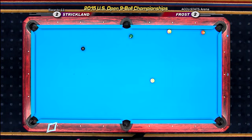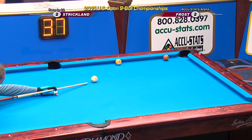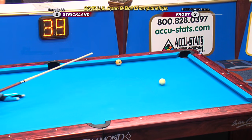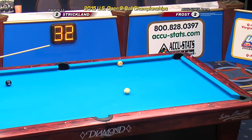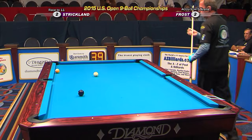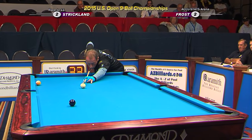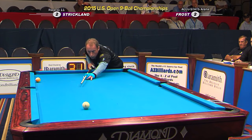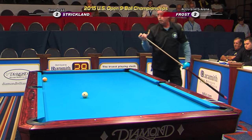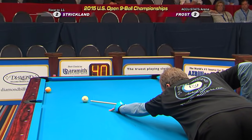And it'll look pretty routine from here. Come off the rail if he wants to, or just come right back out, either way. Fairly easy to get on the 8 here. Use the rail to kill speed. Look at this. Perfect. Fun to watch Earl execute like this. Yeah, he doesn't take much time. That big, confident, flowing stroke. Follow down, let the cue ball come up by the side pocket. He's going to ease the 9-ball in now.